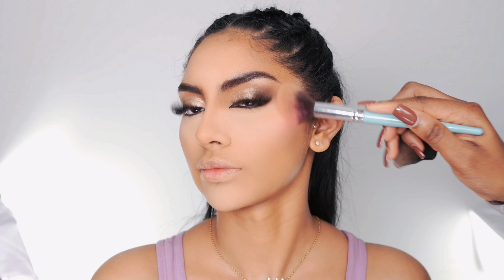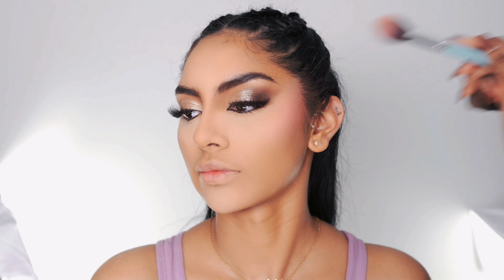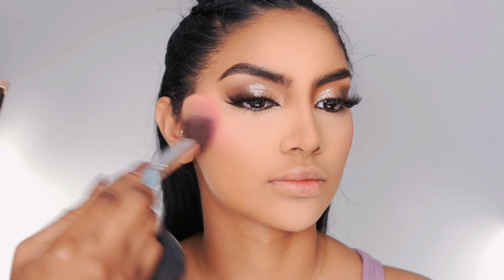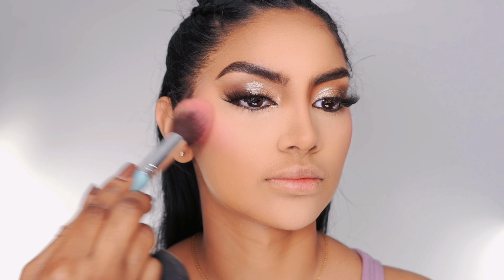Just doing the final touches now, adding a bit more blush. Today I am using She's a Doll from Patrick Ta. You guys, I absolutely love blush, like it really lifts the face and brings a vibrant youthful glow to the complexion. A little blush can go a long way in enhancing your overall look.